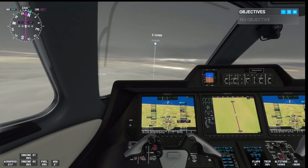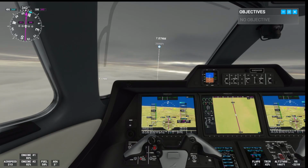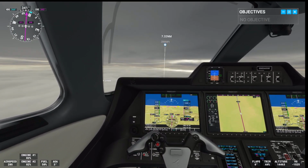Traffic is 2 o'clock, 4 miles at 11,000 feet, a Cessna Skyhawk. Report them in sight. Traffic is 2 o'clock, 4 miles at 8,200 feet, generic. Report them in sight.